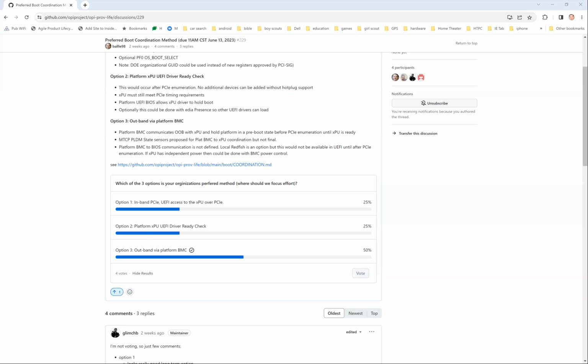Well, I mean, okay, so there is the option where we avoid anything official through the PCI SIG, and we use DOE to declare some attributes and do that.